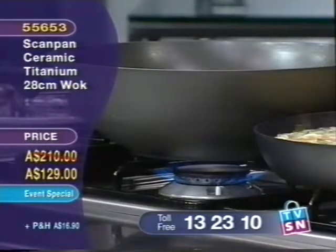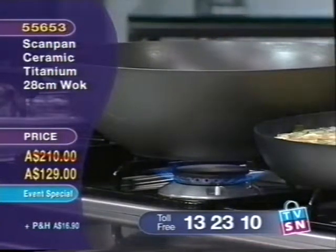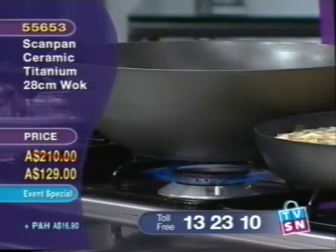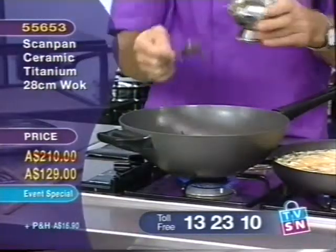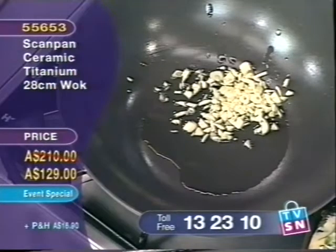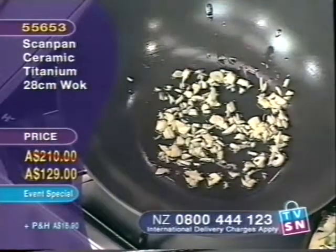How's my frittata? Oh, my frittata's starting to set. Fantastic. Just needs a little bit longer. Well, we'll pop in just grab a spoon. A little bit of chilli and some garlic. See, it's not sizzling yet. I've got to wait for that to heat up a bit more. It won't take long. Starting to come to the sizzle.